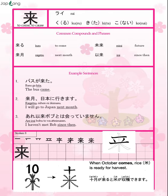Kimasu, to come. Come or cause. The Japanese reading is kuru, and the Chinese reading is rai. Combination compounds will be mirai, which is future, and because there are two kanji here, we use rai, and then getsu, which we learned in the previous video. Rai getsu would be next month. Rai getsu.